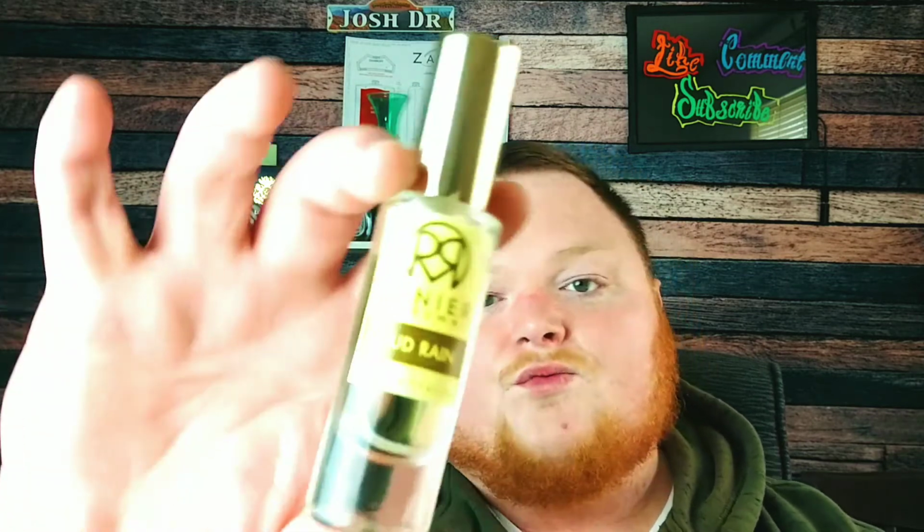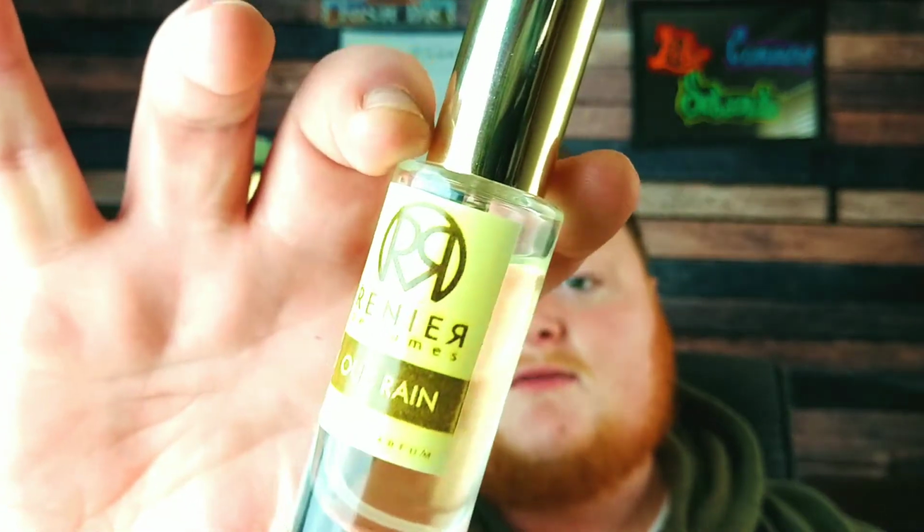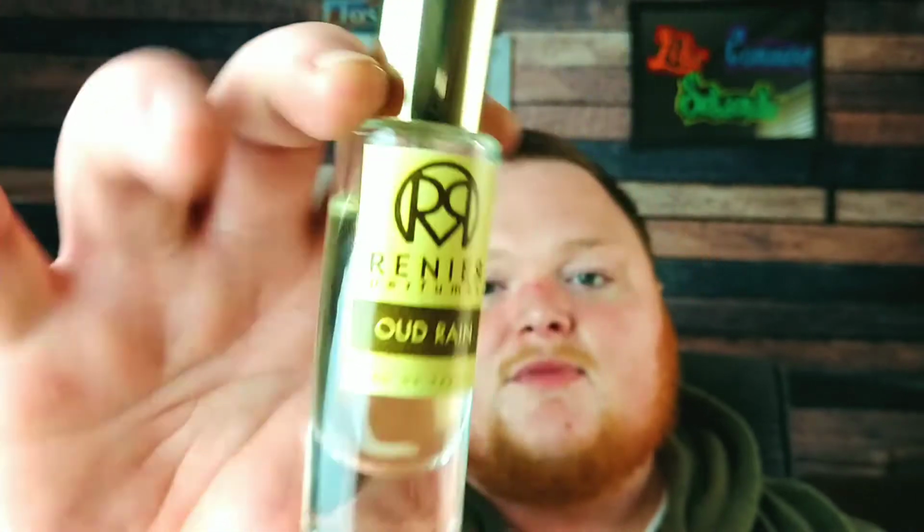And this one right here, man, I'm in love with this one. It's Renier, I believe it's Renier, Parfums, Oud Rain. This is an amazing fragrance. My wife got me this decant from crystalfragrance.com. Shout out to Crystal, love you. I'm actually wearing this one today, so I'll go ahead and spray another spray.